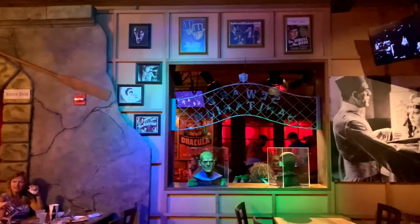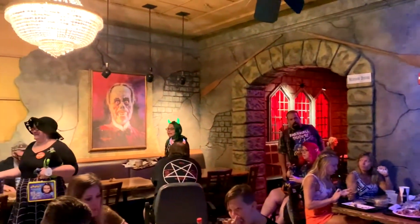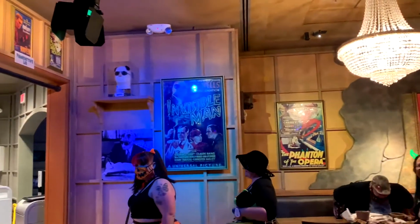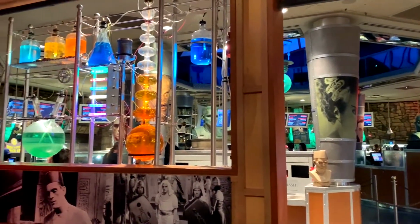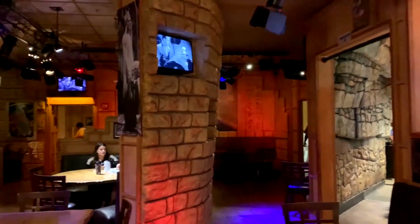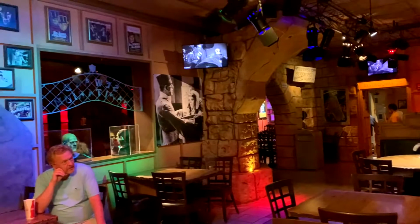This mummy area here kind of shares the stage with Phantom of the Opera, you see right there, as well as the Invisible Man. Phantom of the Opera and Invisible Man do not have their own areas. I think Phantom of the Opera probably should, which would be kind of cool, but it does not. Now, when you look at the other side of the restaurant over there, we're going to go over there in a second and show you what's there. There are some other seating areas. This is my favorite side of the restaurant, which is the tombs and the castle.